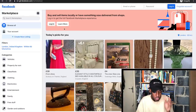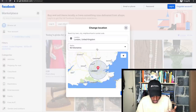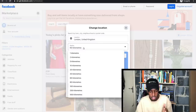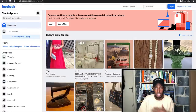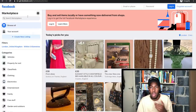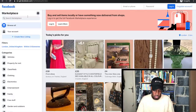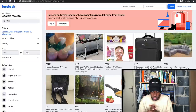First, what you want to do is filter. You want to enter your area. I live in London. I don't know why it's doing 60. I always try to stay within 5 kilometers of my area, as this is convenient for me, just to quickly travel there and come back. I'm not trying to go to Birmingham to pick up a free item if I live in London. But what you would enter is free. I like doing capital letters. And there you go.